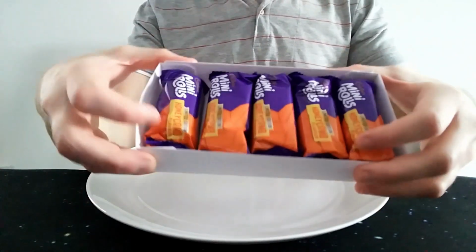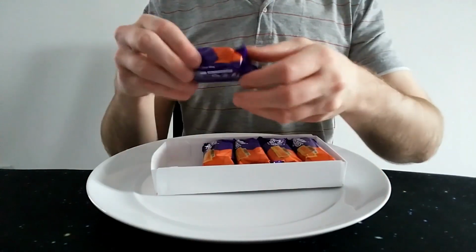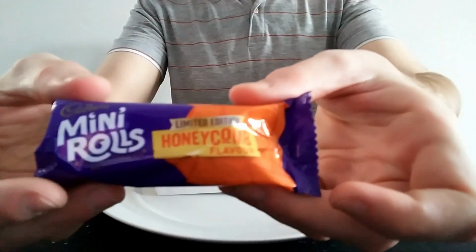So yeah, a bit disappointing. It does annoy me with these things, but there we go. So here's the individual wrapping, one of them. So it looks quite nice. Limited edition honeycomb.